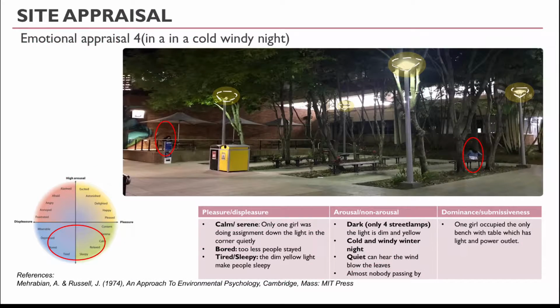Emotional appraisal on a cold windy night. The main emotions at that moment were calm, sincere, a little bit bored, and tired or sleepy, just because of the dim yellow light. It was cold and windy, and really, really quiet. You could even hear the wind blow the leaves, and almost nobody was passing by.